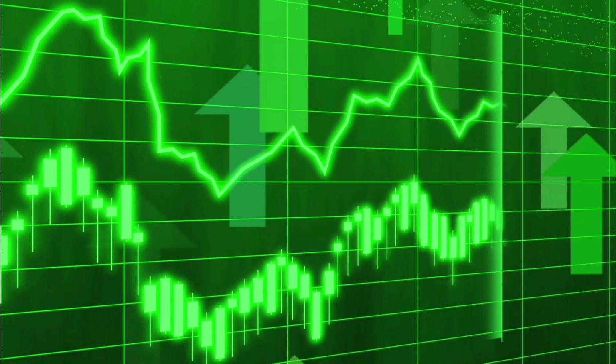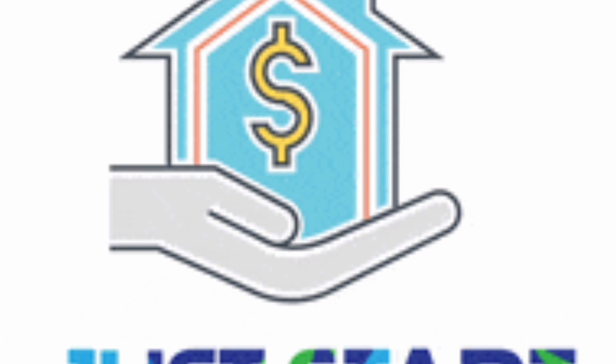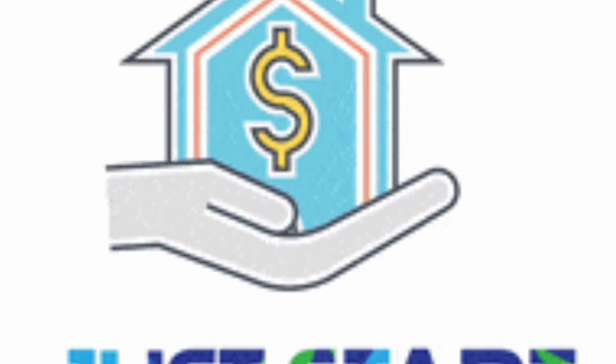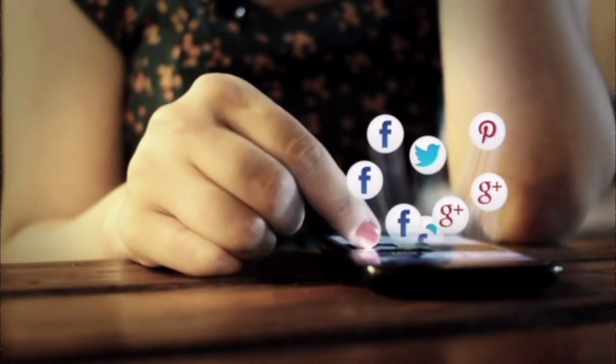Being financially mindful. Mindfulness is not just for meditation. It's also crucial for your finances. Be mindful of your spending, investment decisions, and overall financial strategy. Regularly assess and adjust your plan as needed.